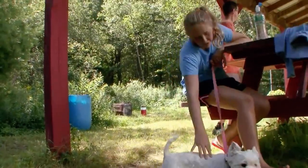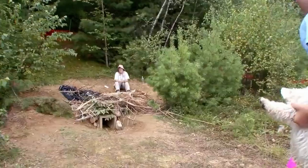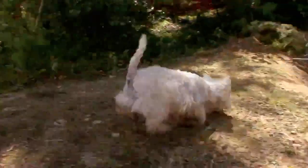The day of the Earth Dog test rolls around. I think the extra training we did will help Chloe get this next leg. There's not much Kendall can do. It's all in Chloe's paws. Okay. Go get the mousies.